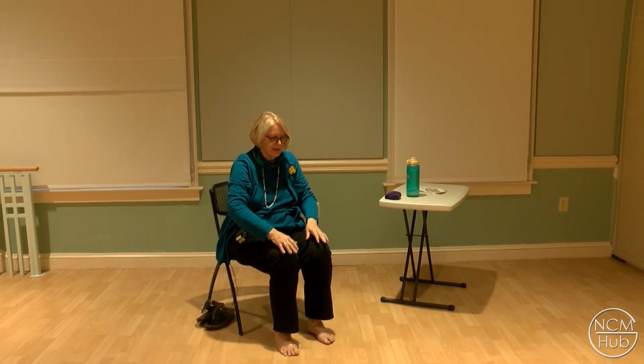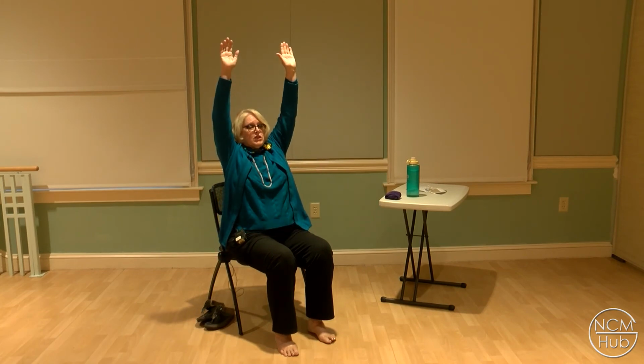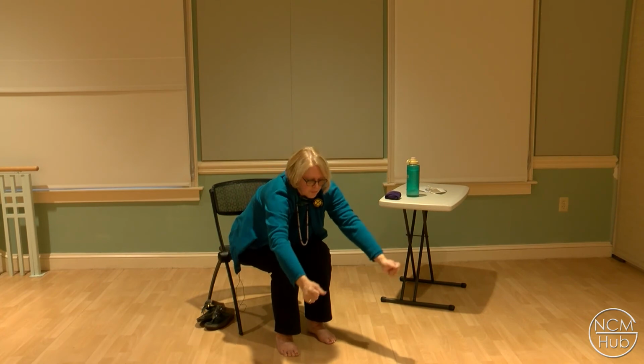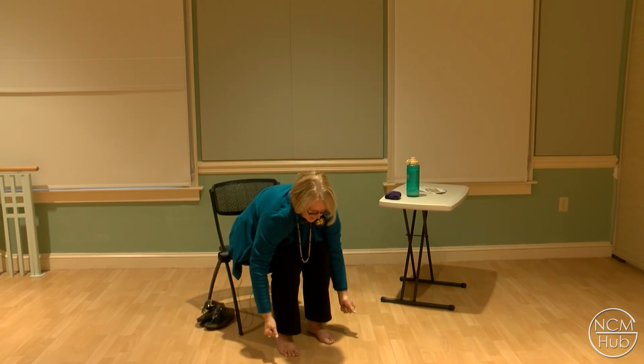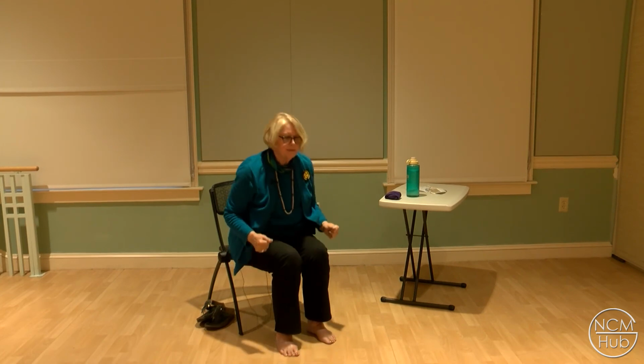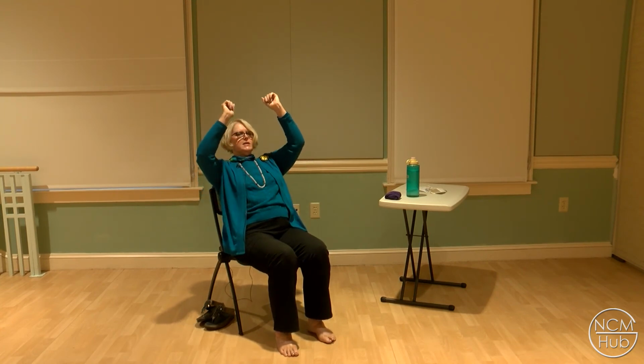Let your arms relax. Sitting nice and tall. Okay. Now raise your arms up towards the ceiling, stretching up. Bend forward, extend forward, make two fists. Elbows are by your side. Bend your elbows, hug your ribs with your elbows, and then sit up nice and tall. Sitting nice and tall, lean back, feel your stomach muscles, your core muscles, leaning back. I'm not resting in the chair.